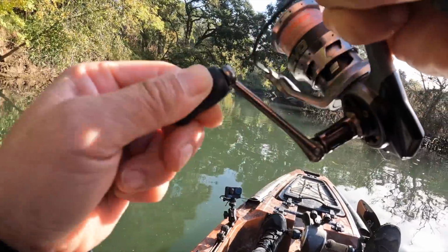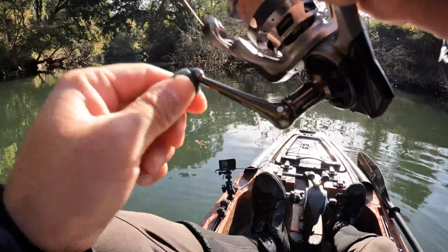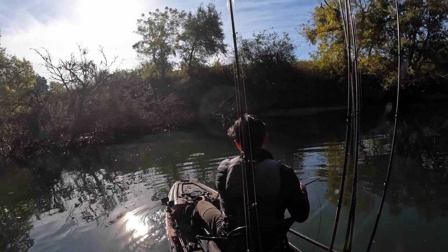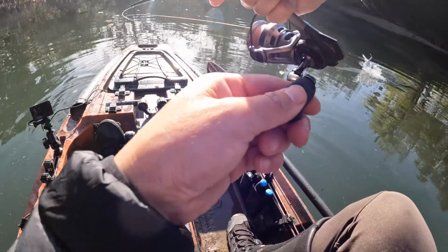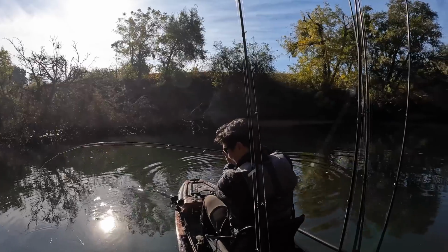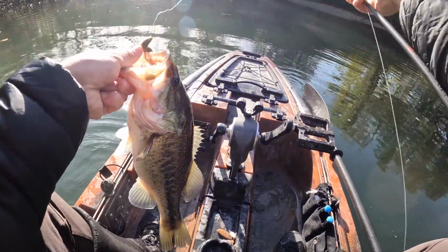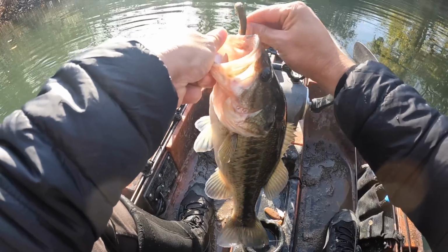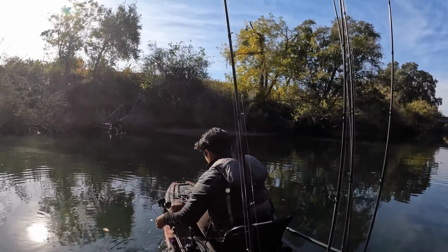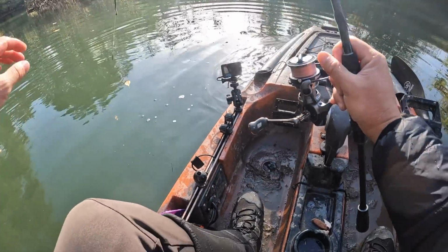That's a good one. Drop shotty. There we go. Nice one. Alright. We'll do a little drop shotting today. There we go. Well, at least we figured out a little something now. A way to get bit.